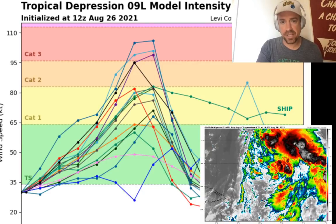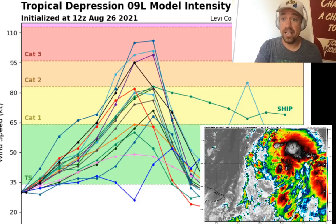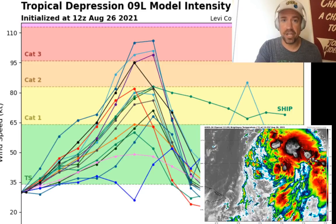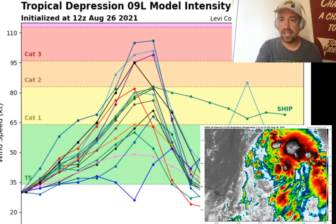Of course, there still is a chance this forecast could fall apart, but confidence is increasing, and confidence is already high in this forecast evolving. And I'm likely going to be heading down to the Gulf of Mexico later on today, maybe tomorrow morning. Looks like more than likely tomorrow morning I will head down there.